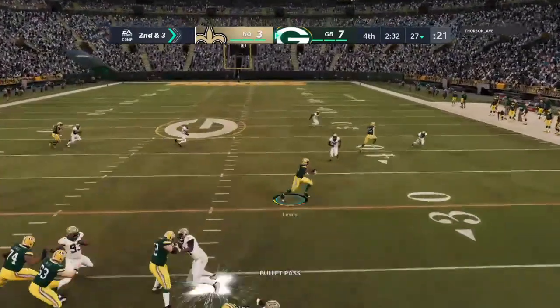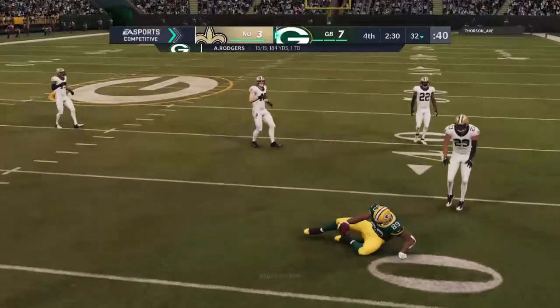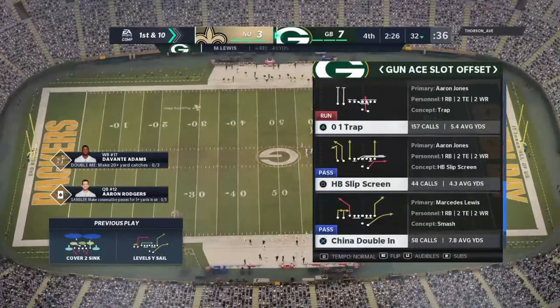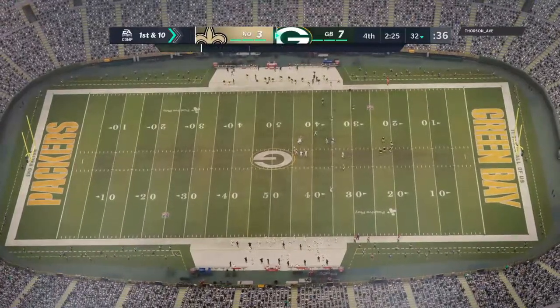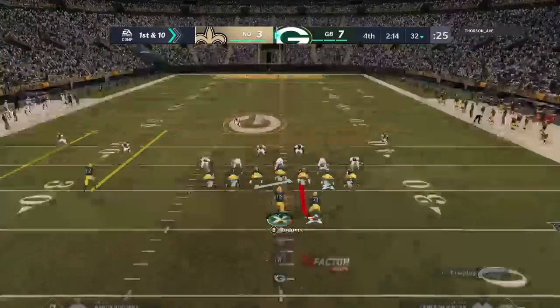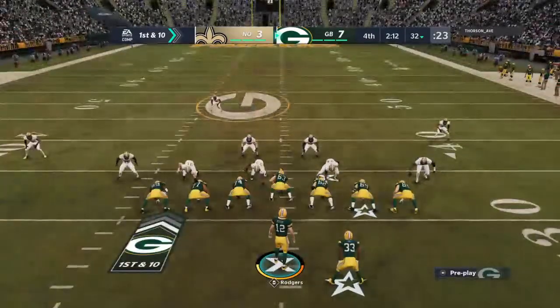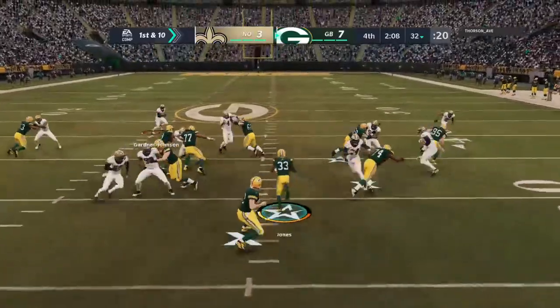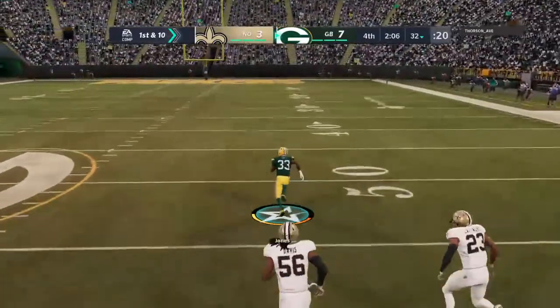Looking to throw again on 2nd down. Rodgers. And Lewis has it, the tight end. That was a route run not just with dexterity, but with intelligence. Found the hole in the zone, made sure the quarterback saw him, and was able to make the sure catch and flip the down marker back to 1. They'll try and run some clock now with Jones.